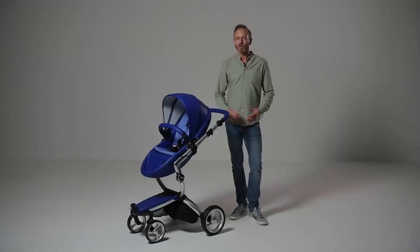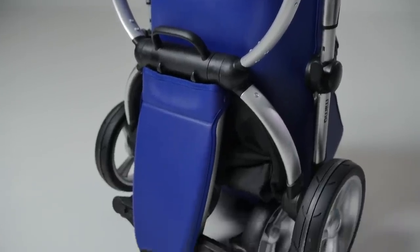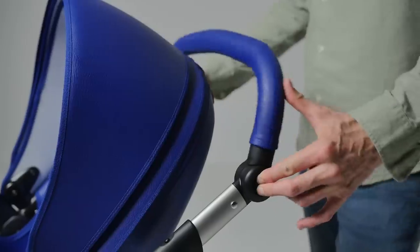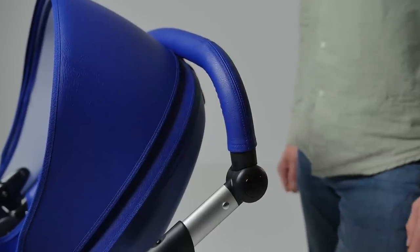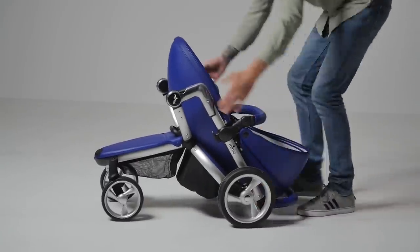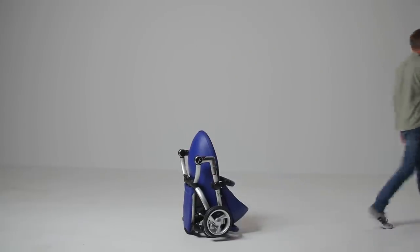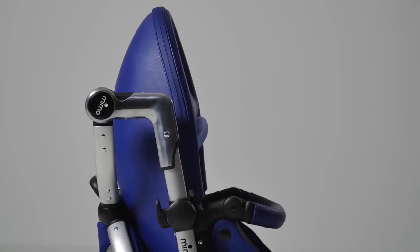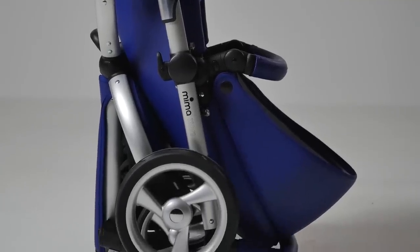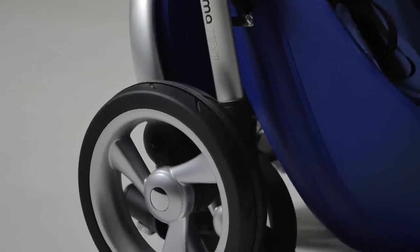There are two ways to fold the Xari. If you're using the pushchair with the seat unit in place, there is no need to remove it from the chassis. Adjust the handlebar so it points away from you and is tucked over the top of the seat unit. Pull the levers on each side of the chassis upwards and fold the pushchair down towards the floor. Tuck the front wheels in and the pushchair is freestanding when folded, and actually much smaller than you'd expect for a chunkier seat unit. If you are using the pushchair with the carry cot, you simply remove it from the chassis before completing the steps with the chassis alone.